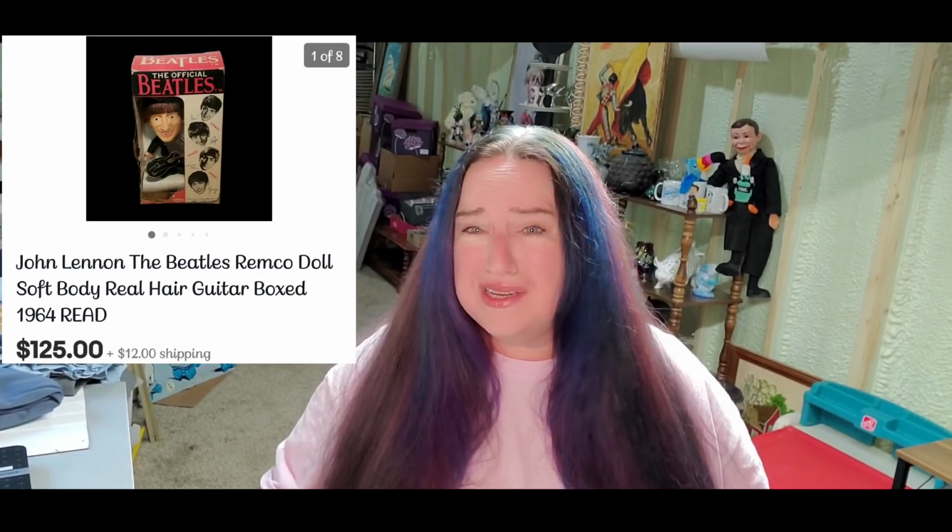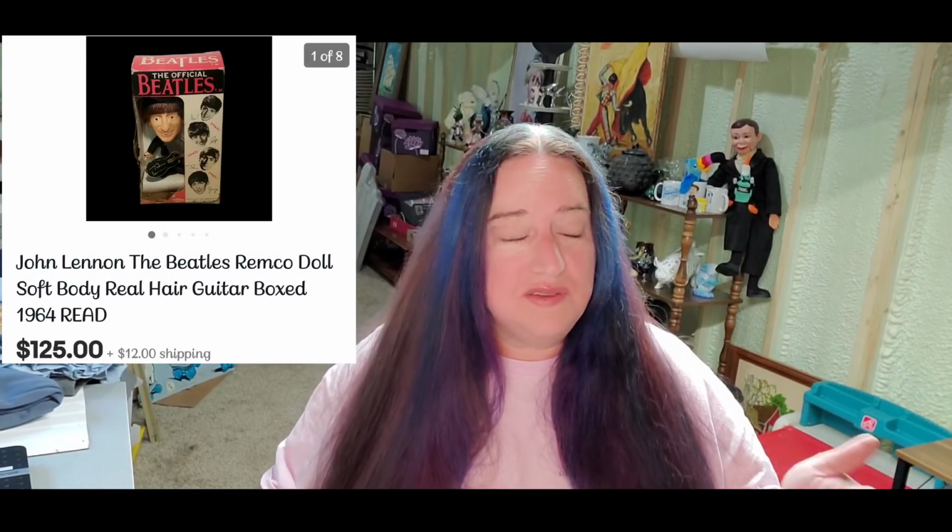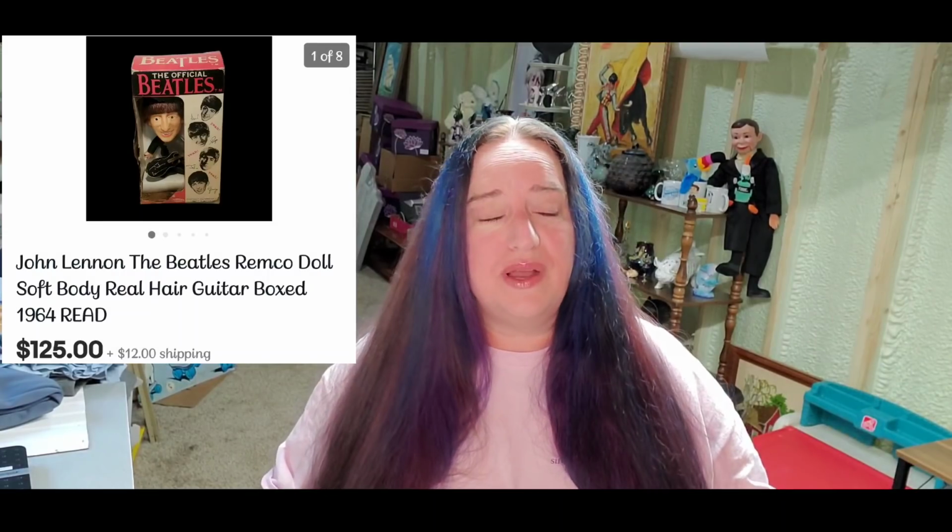Up next, this is a stinky little doll. This doll was in storage. I think rats chewed on it. I think they peed on it. It was absolutely disgusting. And I was on the fence. Do I take it out and clean the doll? And I'm thinking, no, it's from 1964. I'm going to leave it in and make sure that the buyer knows.